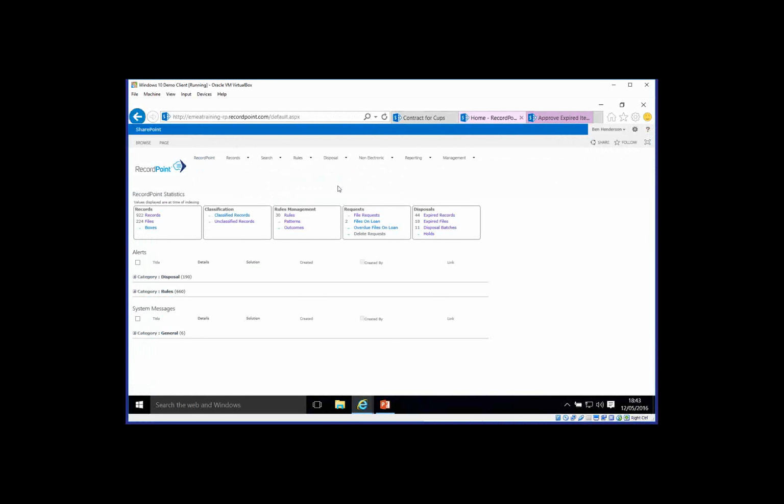And that really sums up the high-level features of RecordPoint. I've shown you the full life cycle of a record, both from an electronic document perspective and also a social record as well. As I mentioned, we reach out to a number of different repositories that store content, such as Yammer, Facebook and Twitter, and bring that through into the one system.